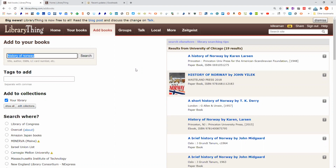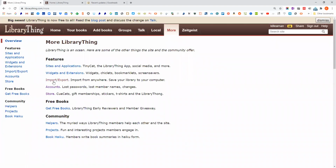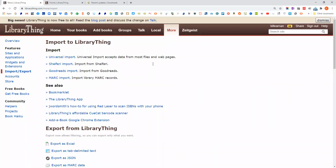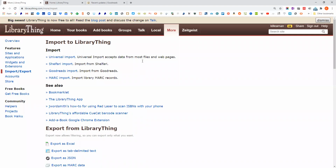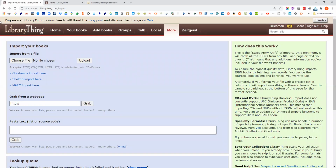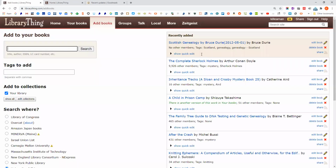Okay. And you can import, I think it's under more. If you have things in a spreadsheet, you can import here. Oh, yeah, I don't have that. I'm just going to begin to make a list of it. So can you just make a list? Say Amazon sells it, click it. Can you get it into an already read book list? Yeah. Okay.